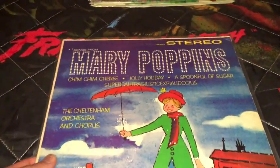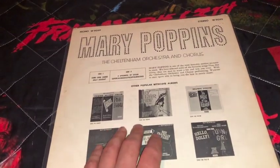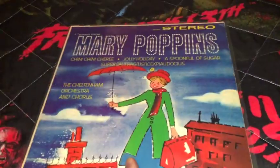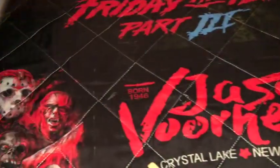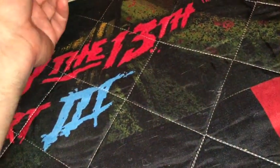But here is a Mary Poppins record. I just thought this looked pretty cool for 99 cents. You don't know when you're ever going to come across stuff like this again. I may never see this again in my life, so I thought for 99 cents, let me go ahead and grab it. If I don't like this stuff, I can always turn it right back to Goodwill and let somebody else buy it.